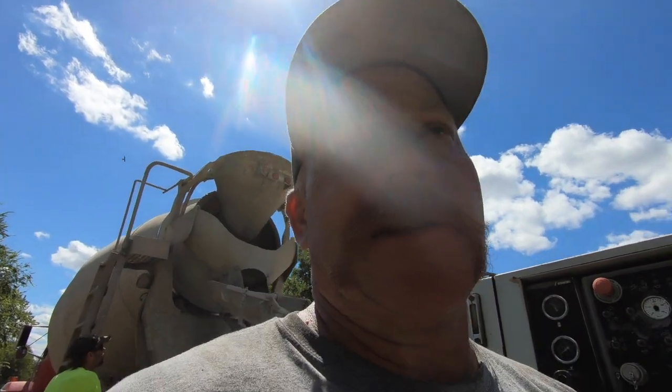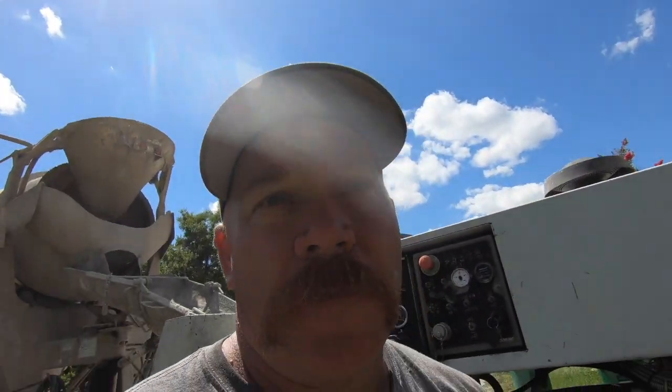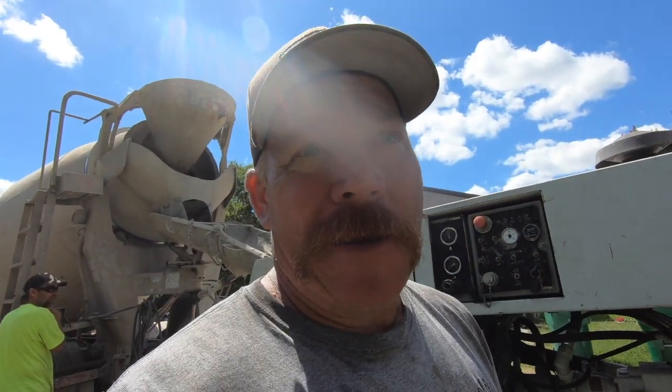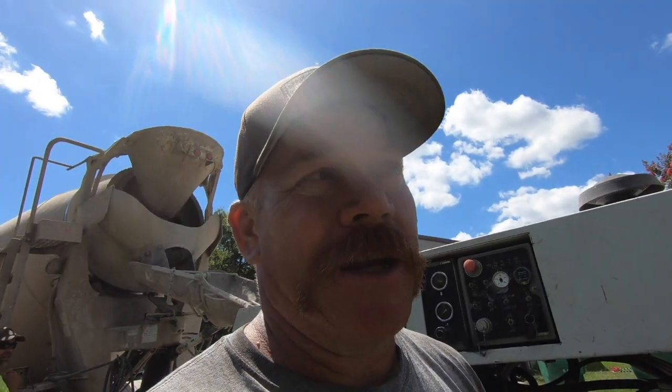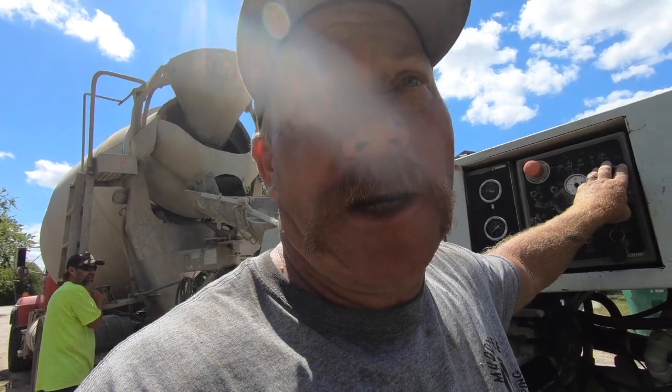Well, it is about 4 o'clock. We just changed trucks, my third truck. That other truck got a little bit old, a few hours. I'm out of water. Hot, probably about 92, 93 degrees. And I think we're getting close.